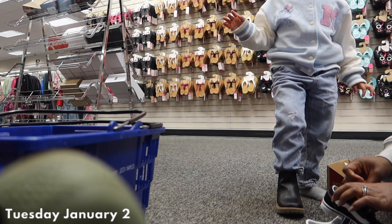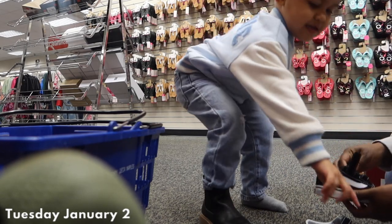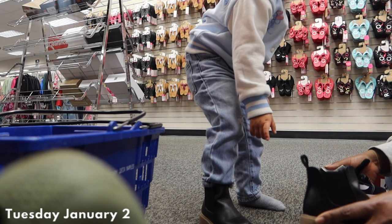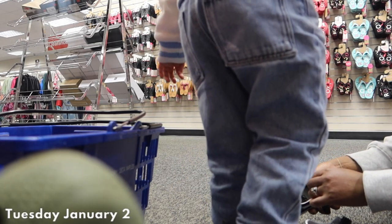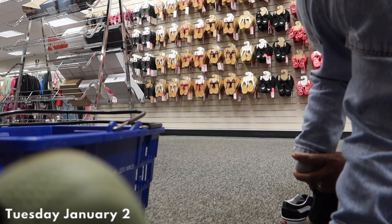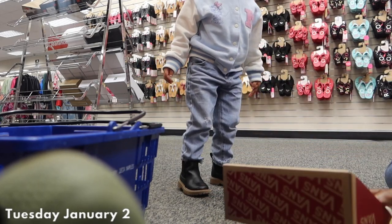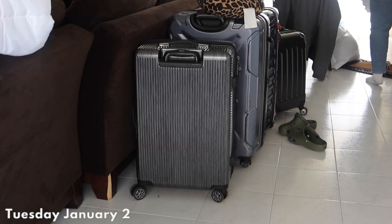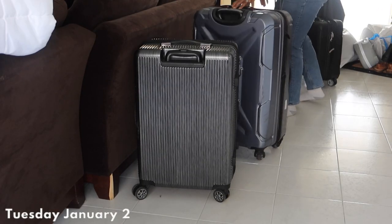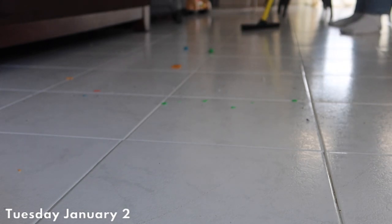Noah, I want to see if they fit. It's just a shoe. It's fine. There's nothing in here. I know, but I just need to see if they fit, and then we can put these back on, okay? Okay? Please. No. Okay. So why she snatched her foot away from me.